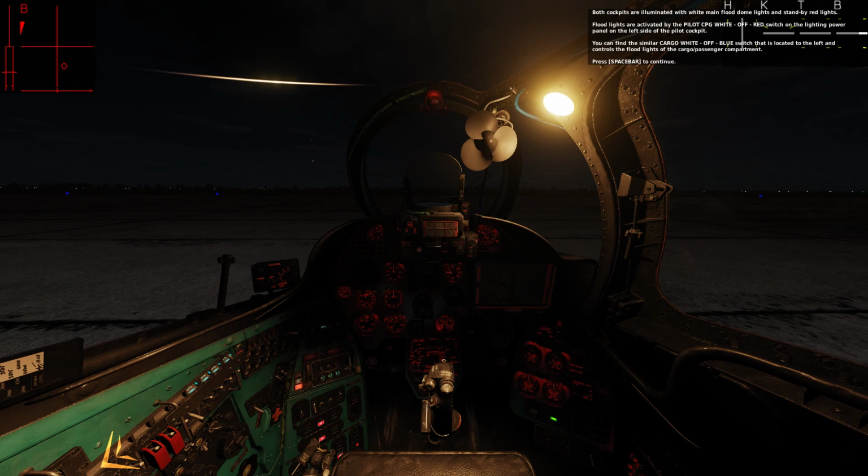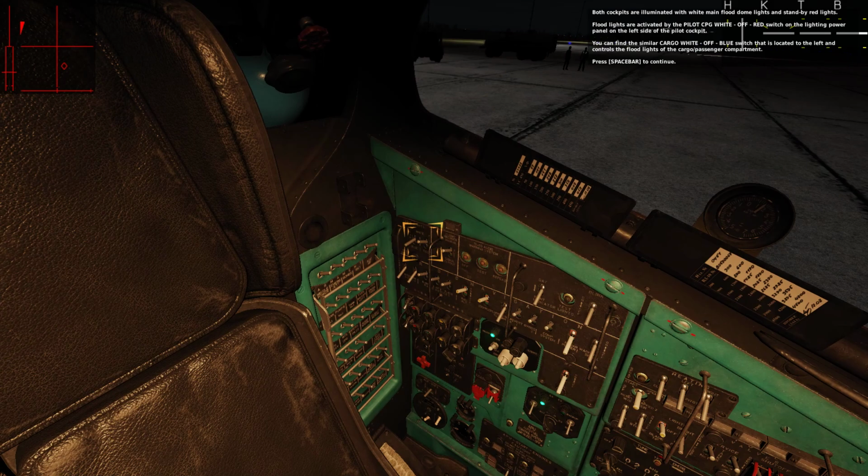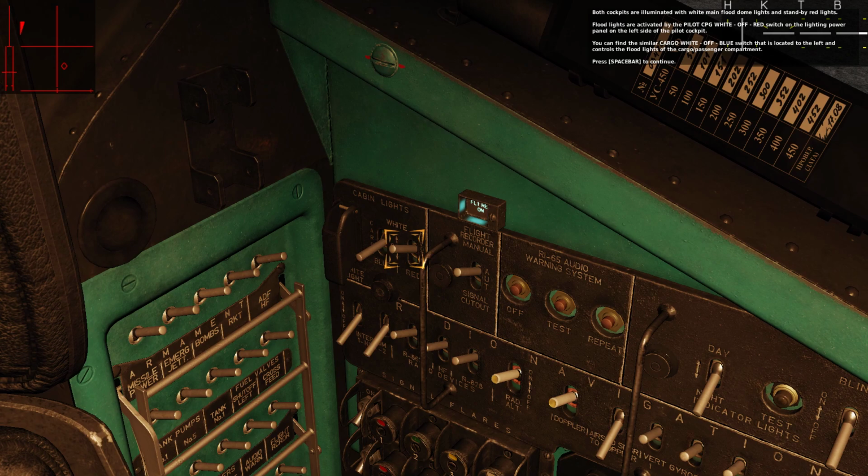Most cockpits are illuminated with white main fluid dome lights and standby red lights. Fluid lights are activated by the violet CPG white off red switch on the lighting power panel on the left side of the pilot cockpit.